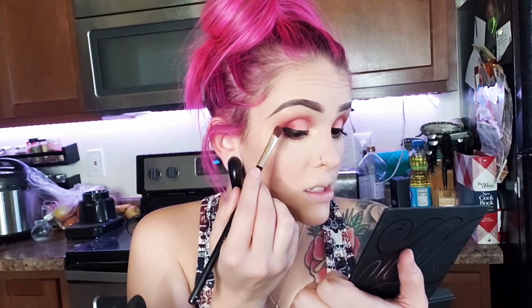I think I'm gonna go back in there and try to build it up again. I feel like it doesn't stay. You need to really use a really good primer and spray it down right away. Oh, that went the wrong way.